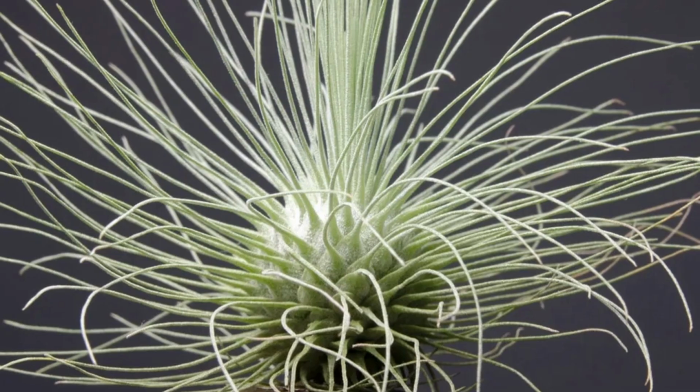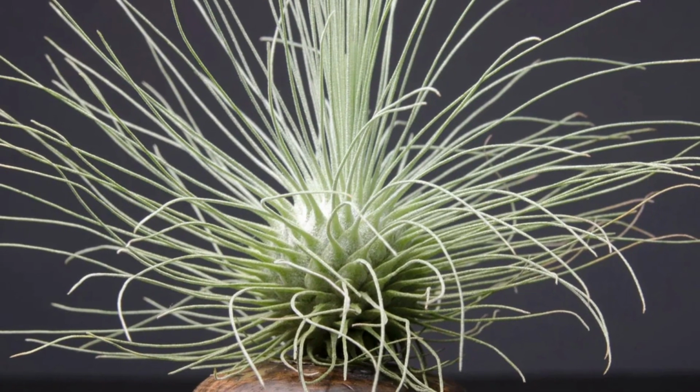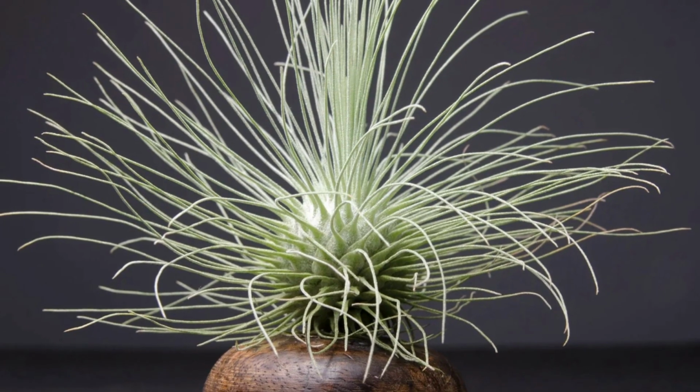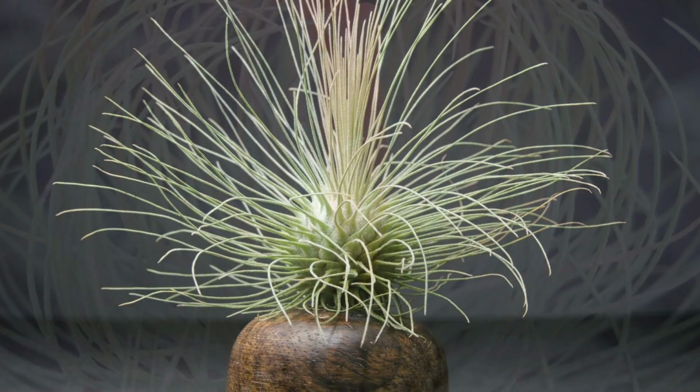Tillandsia fuchsii var. gracilis. Say hello to the airy, feather-like one. It's light, fine-textured, and feels like a tiny puffball in your hand. This one's great for hanging displays where you want something that looks light and floating.